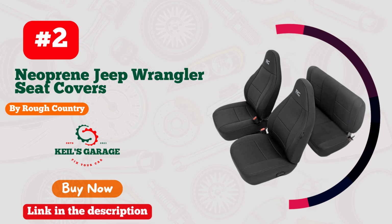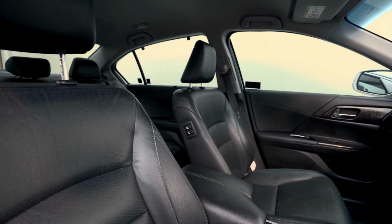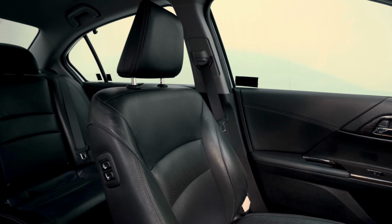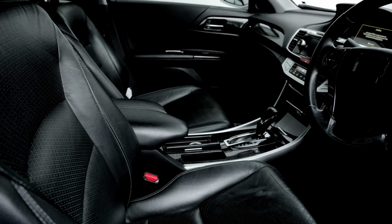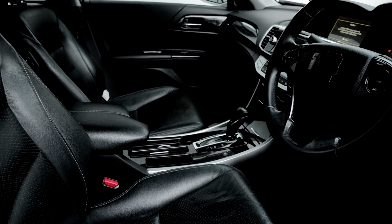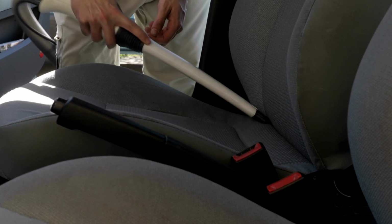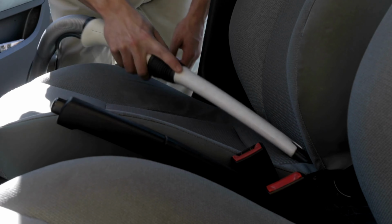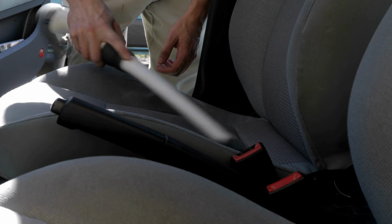Number 2. Upgrade your Jeep Wrangler's interior with the Rough Country Jeep seat covers. These covers not only look great, but they also provide durable protection against spills, stains, and daily wear and tear. Made from high-quality neoprene material, these covers are both water-resistant and UV-resistant, ensuring they'll last for years to come. Installation is a breeze, thanks to the simple slip-on design and easy-to-follow instructions. With a snug, custom fit, the Rough Country Jeep seat covers will enhance your Jeep's aesthetic appeal while keeping your seats clean and protected on your off-road adventures.